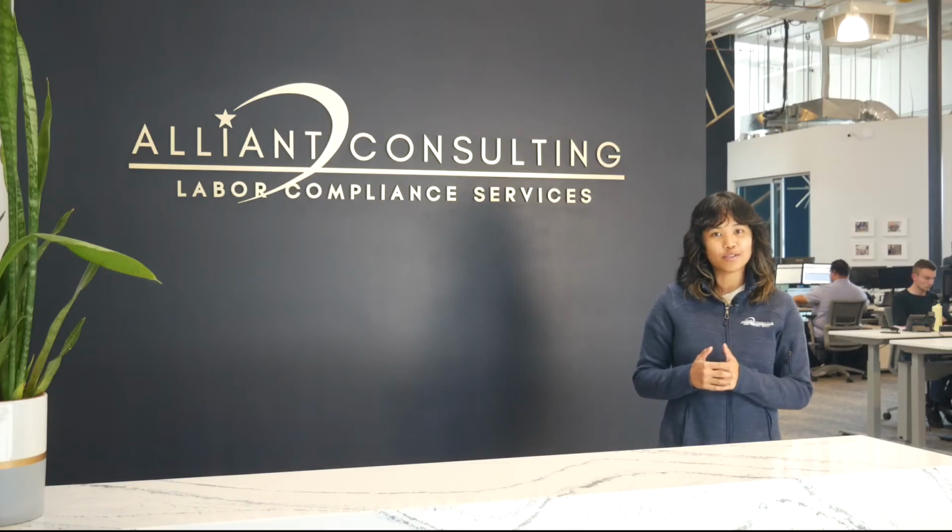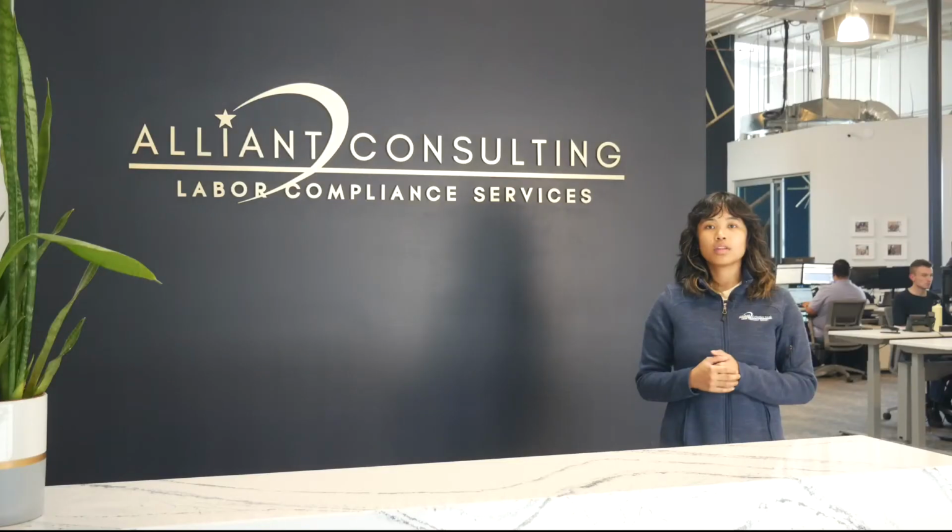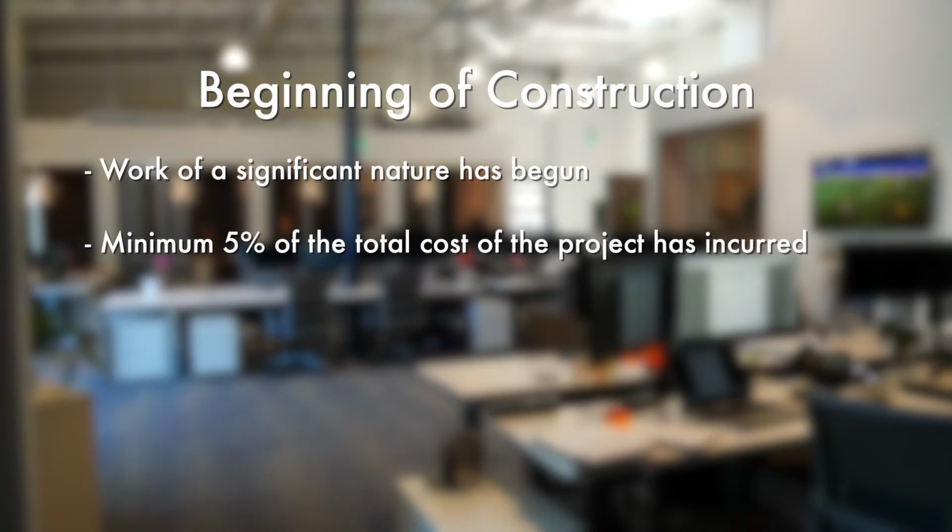Under the 5% safe harbor, a taxpayer may qualify once they've incurred 5% or more of the total cost of the project. Construction must also be continuous once started. In short, the beginning of construction may have occurred if work of a significant nature has begun or if a minimum 5% of the total cost of the project has been incurred. In both cases, the continuity safe harbor is employed and allows for the continuity requirement for either method to be met if the construction is completed within a certain time frame.